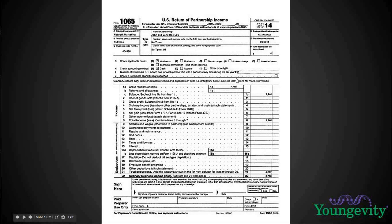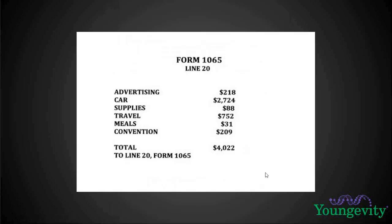And then it's actually quite easy to be able to determine your taxable income. It's on line 1, the first part, as you can see, has to do with income. I added all the income. We had 7,740. That's brought down as the total. And in this situation, on the partnership tax return, they don't really put very many categories for you to be able to put down your expenses. Most people have to add a piece of paper where they list all of their expenses.